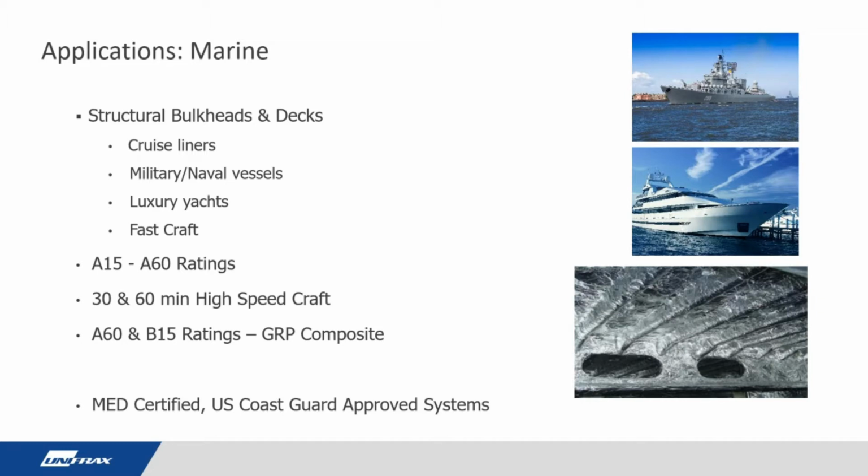Systems are type approved and certified under the European Marine Equipment Directive and are mutually recognised by the United States Coast Guard where applicable.